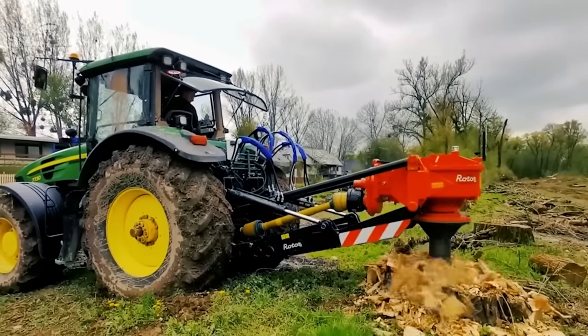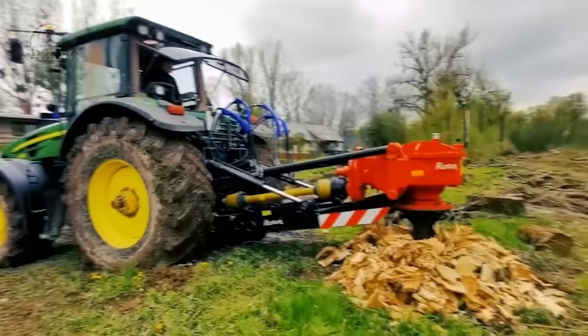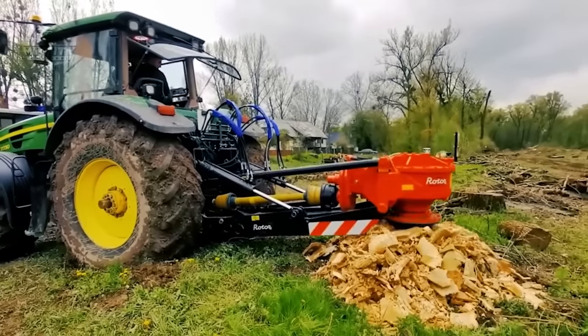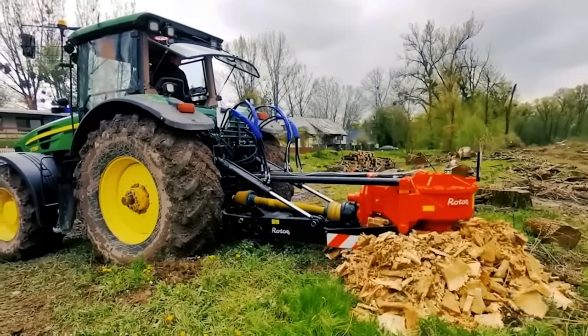Since this needs 73 or 106 kilowatts of power, this needs to be attached to a small tractor or excavator to function. This hydraulic pumping unit can produce more than any similar machine on the market.